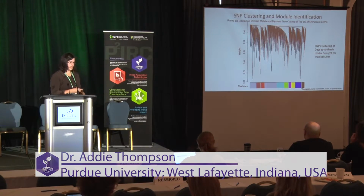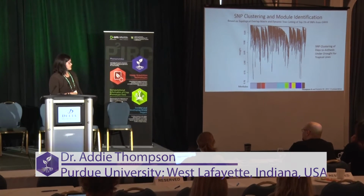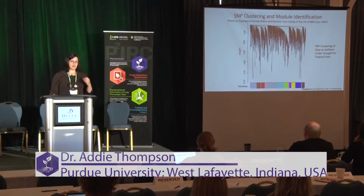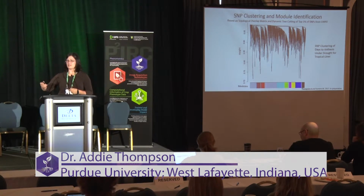And what happened was I identified a number of these colored modules here. So this is significant chunks of SNPs that are related to each other. And what you can then do is for each of those chunks of SNPs, you can create what's called an eigenSNP. So it's like a representative version or score for that cluster. And then those eigenSNPs you can relate back to the original phenotype.